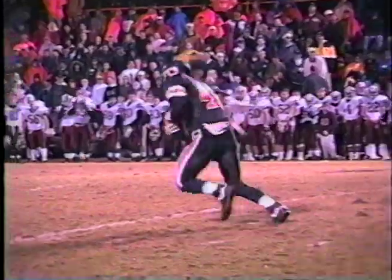Here's the kick return by the Clinton Dragons. They return it to around the 29-yard line. It'll be first down, 10 yards to go. The Wildcats back on top, 18-12.